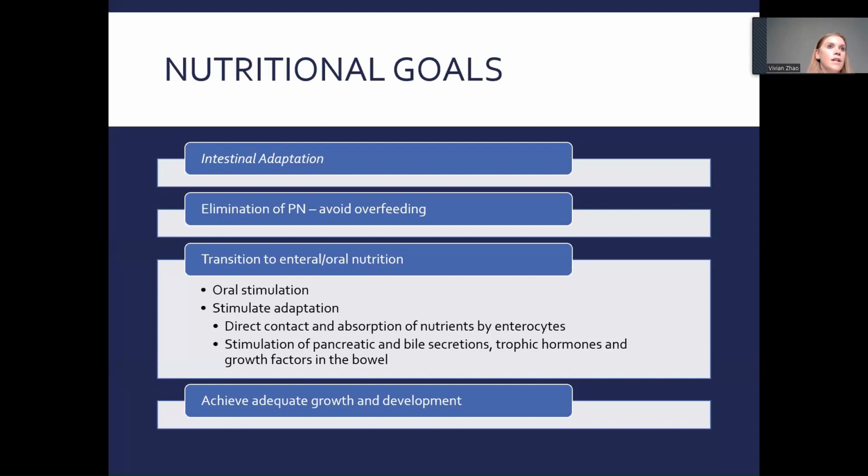By doing that, doing oral stimulation for anyone with an oral aversion. You also want to stimulate adaptation. So this is going to be direct contact and absorption of nutrients by enterocytes, and stimulation of pancreatic and bile secretions, trophic hormones, and growth factors in the bowel. And then with your pediatric patients, again, achieving adequate growth and development.